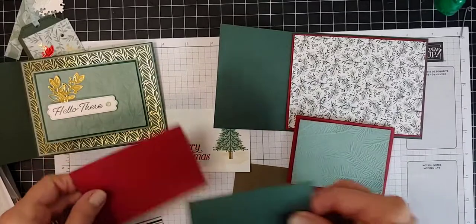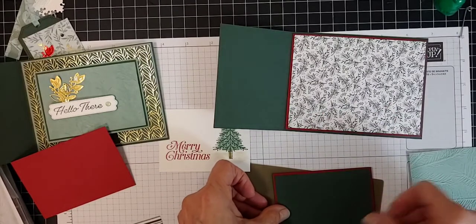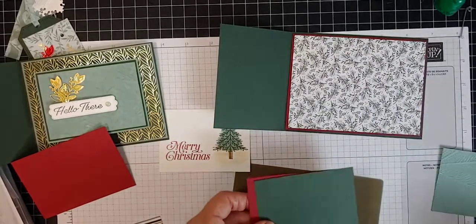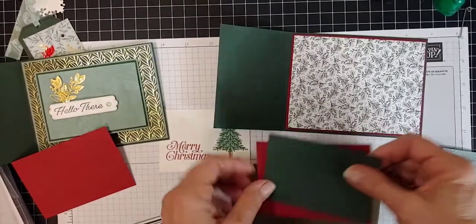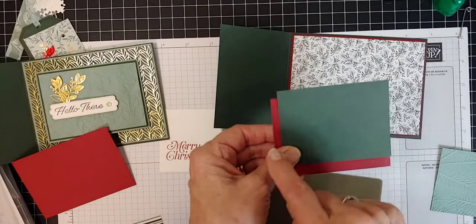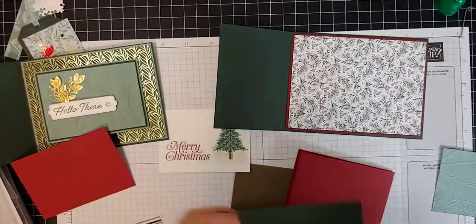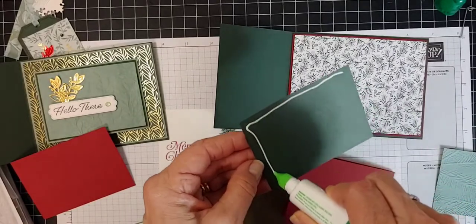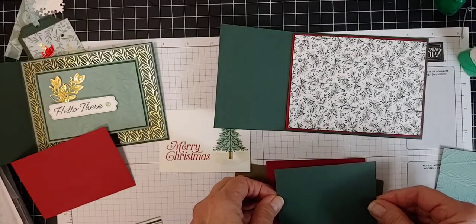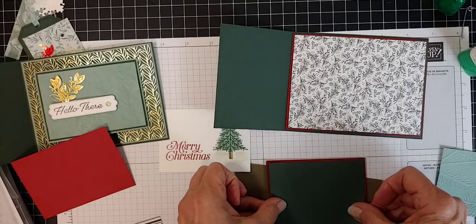But wait a minute. Let me make sure I'm getting my right ones here. Okay. So first, yes, I was just about to foul it up. Okay. So I'm going to put on the outside my solid layer, which is 2 7/8 by 4 1/8. Okay. And again, I'll put these measurements in the comments, and you know what? That's not right. I'll correct them when I post it, because I want you to have the right ones.